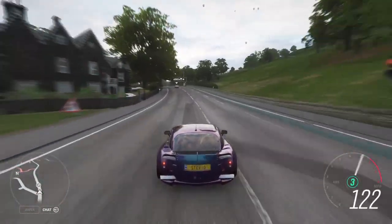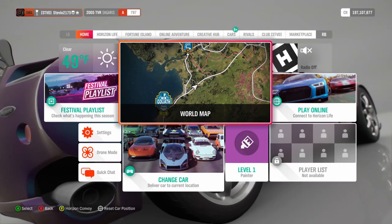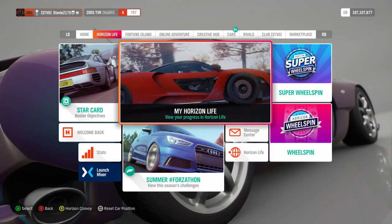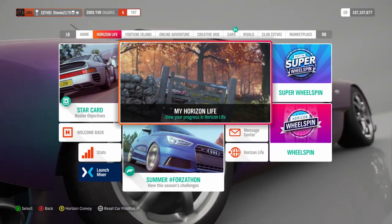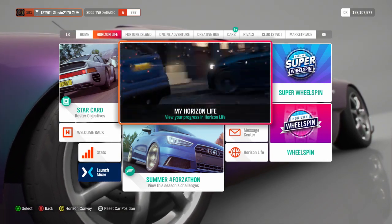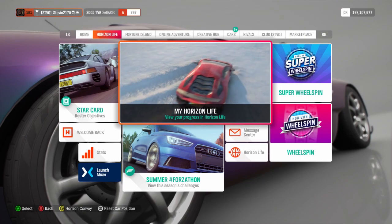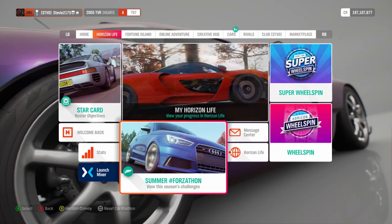Okay, who is ready? Summer has officially arrived in Forza Horizon 4, and I think a lot of people are going to be happy about the car rewards that we have going on here. Now, I have not looked at the Summer Forzathon shop yet, so I have no idea what's in there. I'm hoping it's the Ferrari 812 Superfast. I just have a gut feeling. I'm probably wrong, but there's a ton of great new cars in the festival playlist. So let's take a look.